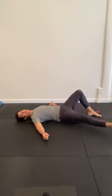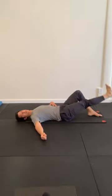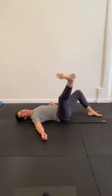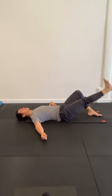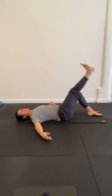And it's okay if you have a bend in your knee. You don't want it to be excessive here, but try to straighten your knee out. But it's okay if it's a little bent. Mine's bent. That's cool. And 4. And last one.